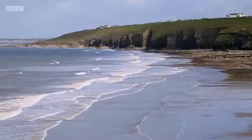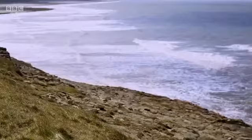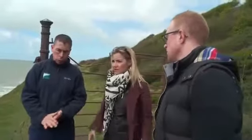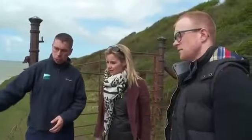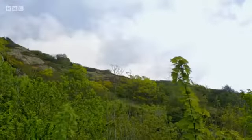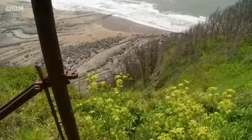Would it be fair to say it's a special part of the country that you pay special interest and special attention to? That's right, yeah. Well, it's certainly working because it looks pretty impressive, doesn't it? Beautiful. So what do you do to look after it? All sorts of conservation for lots of the species, whether it might be woodlands, grasslands, or any of the protected species that live on the cliffs, like peregrine falcons.